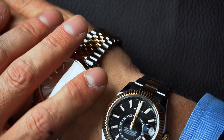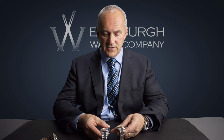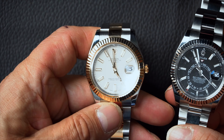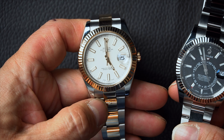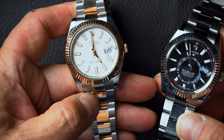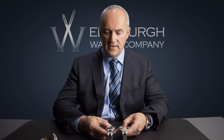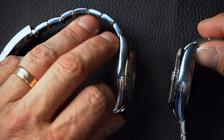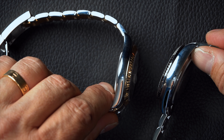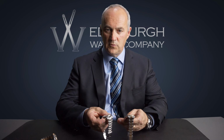Let's go and actually compare the stainless steel Sky-Dweller along with the discontinued Datejust 2, and I do that because this is just that little bit heavier and that little bit thicker if you feel the Datejust 41 is a bit too slim for you. And we can see these two beside each other there, and they're not really that different. And I've put them on this side as well, and you can see, however, the Sky-Dweller is that little bit thicker as it's got that extra functionality in the watch.